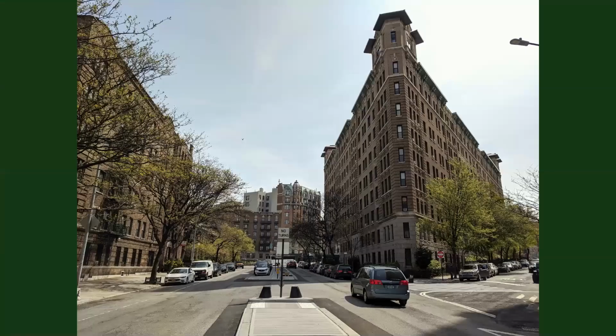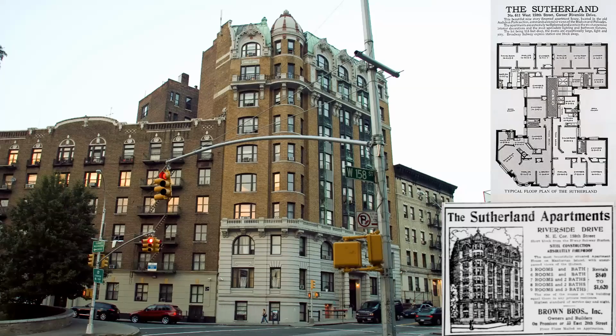So now we're back on Riverside Drive at 157th Street. Straight ahead of us is the wedding cake building, the Sutherland, and there to our right is the Grinnell. These are the last 2 buildings on our walk. So let's go up and look at the Sutherland first.